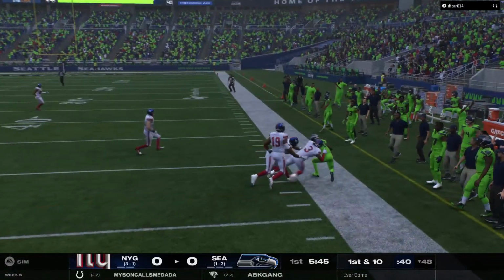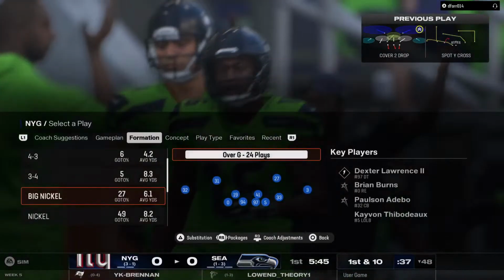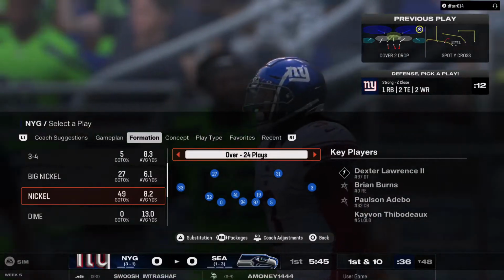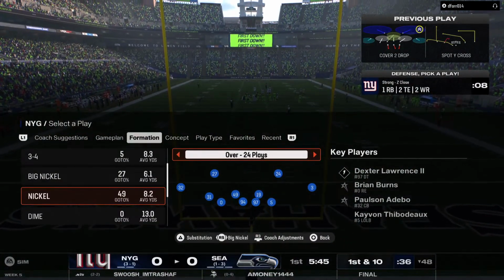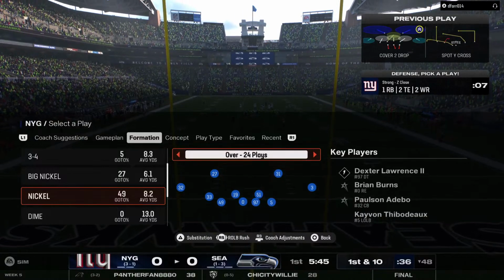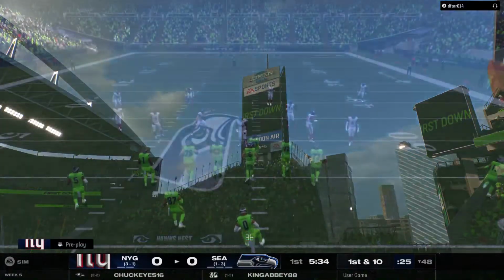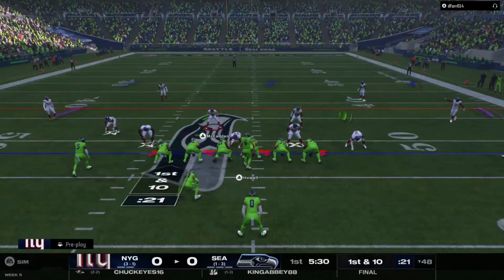Out to the right, he gets it to Lockett. And he'll be out of bounds, but able to get it up past the 45. 11 more yards that go around, a first down as well. First down for Lockett, and he's someone who's been a reliable weapon throughout his entire career. In fact, he doesn't get the credit he deserves. When it's all said and done, he's been one of the best receivers in Seahawks franchise history.